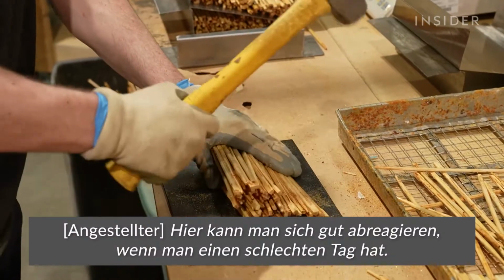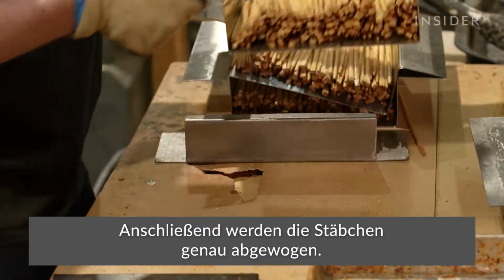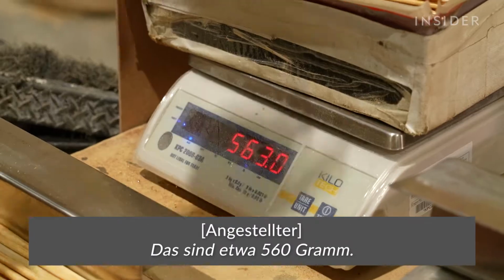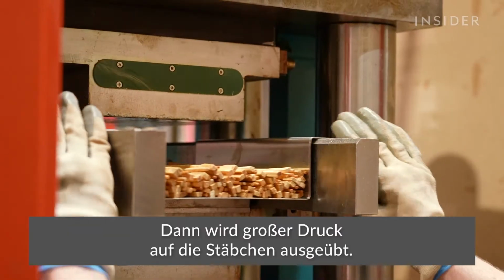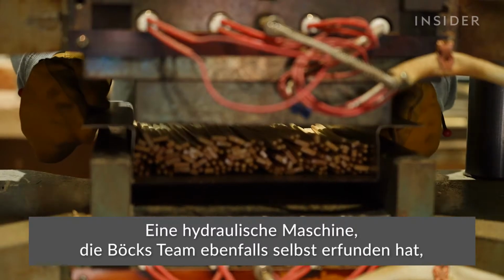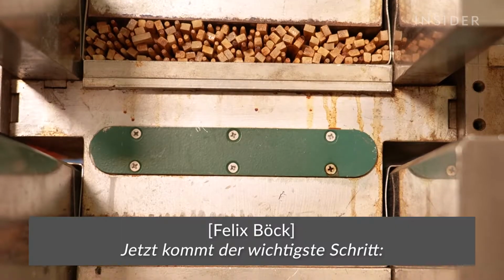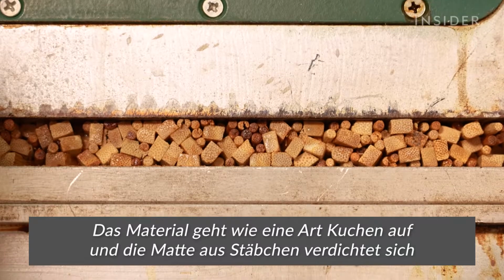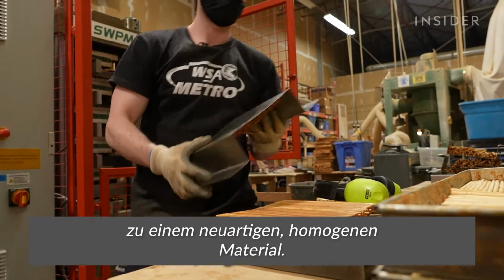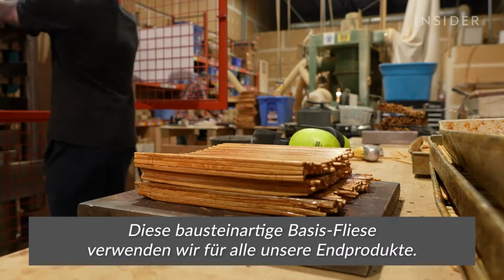You can take your frustration out on the clumps inside here. They're weighed precisely. This batch will make ChopValue's thinnest tile, so about 560 grams. Then comes the big squeeze. A hydraulic machine, also invented by Bach's team, compresses the chopsticks with hundreds of pounds of pressure. The heart of the process densifies, like a cake, a mat of chopsticks into a new uniform engineered material, which is the base modular tile used for all of our end products.